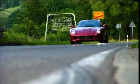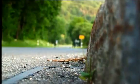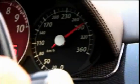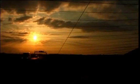We left the village behind and headed back to the open roads, but no ordinary roads. De-restricted autobahns. That was 290 kilometres an hour. Absolutely rock solid, not a problem. This car will easily crack 200. So 290's what? 180. Quite quick. The sun was setting, and it was the end of our first leg.